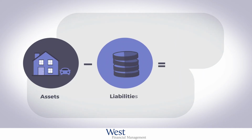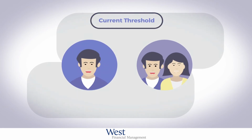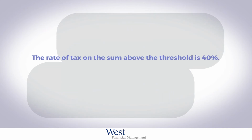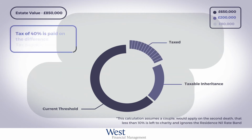When someone dies, the total value of everything that individual owned must be valued. If the total value, after deduction of liabilities, is above a certain threshold, inheritance tax must be paid. The current threshold for inheritance tax is £325,000 for an individual or £650,000 for a couple. The rate of tax on the sum above the threshold is 40%. This can be reduced to 36% if at least 10% of the estate value is left to charity. The example on the screen shows how the calculation works in a simplified case.